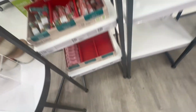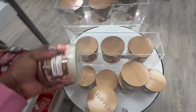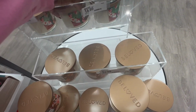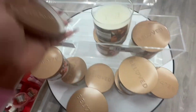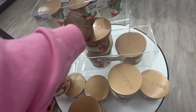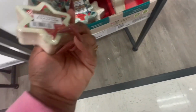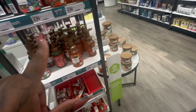So let me see on the other side, y'all. They have the candles too. They have the cranberry orange flower, the balsam and bergamot, the peppermint sugar cane, and brown sugar and toasted almond. I am dying to smell this. That smells really good. I love that. That smells good. So yeah, they have the balsam and bergamot. I'm tired of saying that. Peppermint sugar cane. They have the apple and cinnamon bark. Oh, that smells good.